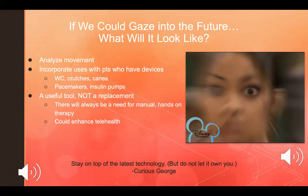So hopefully someday it'll be able to analyze movement so we can have a better idea of the function of the patient instead of just a static image. And hopefully it'll be able to look at devices so patients with wheelchairs and crutches and canes can go in there and get an idea with that device to figure out what is going on, if there's any suggestions. And also maybe there will be a way that pacemakers and insulin pumps won't interfere with the scan. And hopefully it'll be a useful tool and not a replacement.